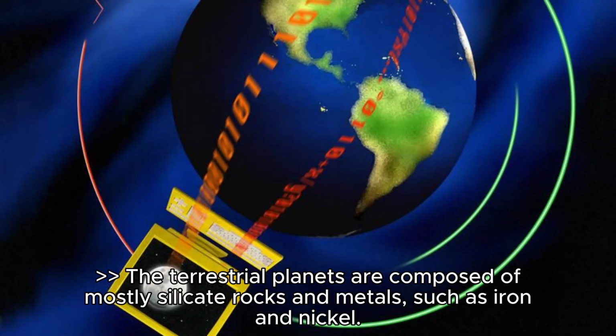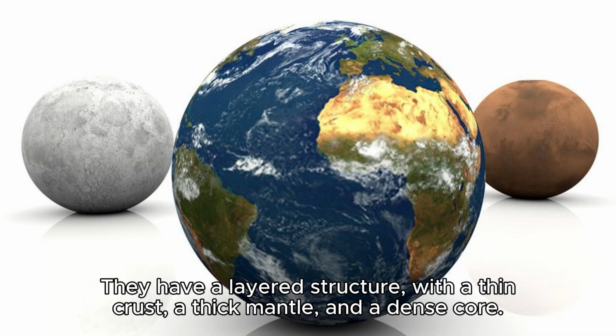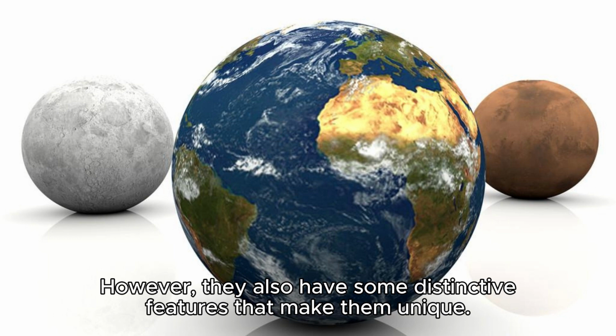The terrestrial planets are composed of mostly silicate rocks and metals, such as iron and nickel. They have a layered structure with a thin crust, a thick mantle, and a dense core. However, they also have some distinctive features that make them unique.